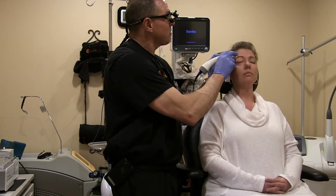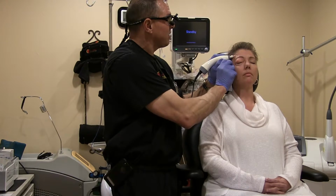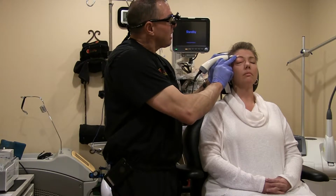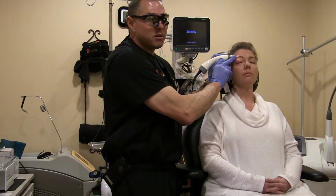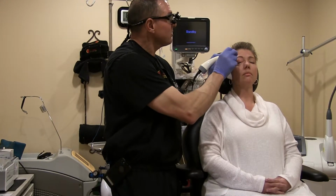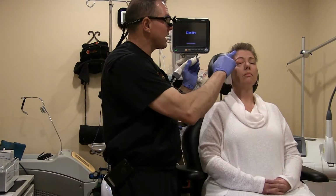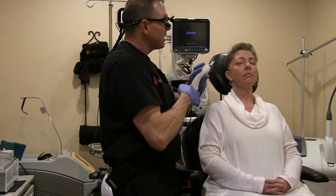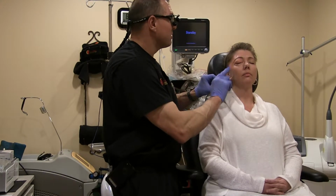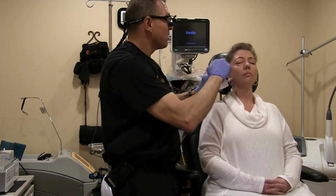After the first procedure, sometimes there's a little bit of residual swelling around the eye area. We haven't seen it last for more than about 24 to 36 hours. And after each subsequent procedure, that swelling gets less and less, until the skin just looks really, really good. We had a couple patients in last week, they were here for their third procedure, and both of them, you could tell a whole lot of difference, a whole lot of improvement in their skin already.